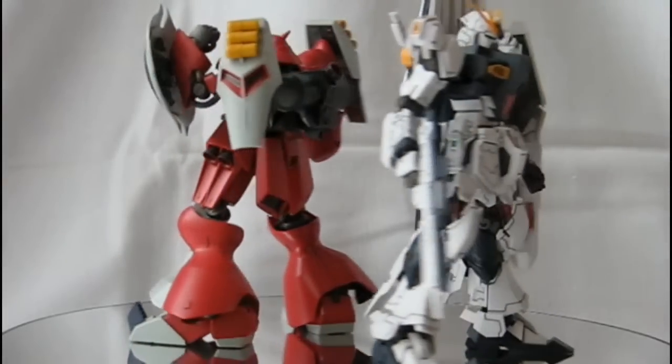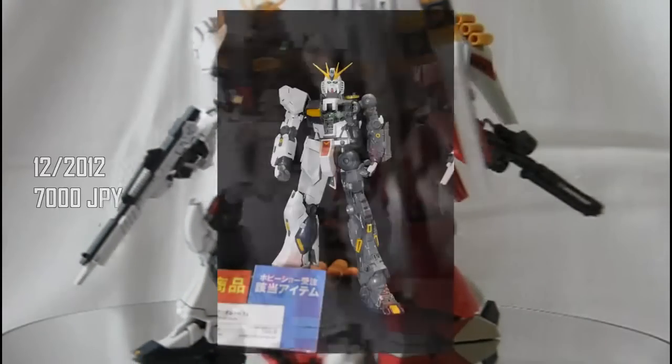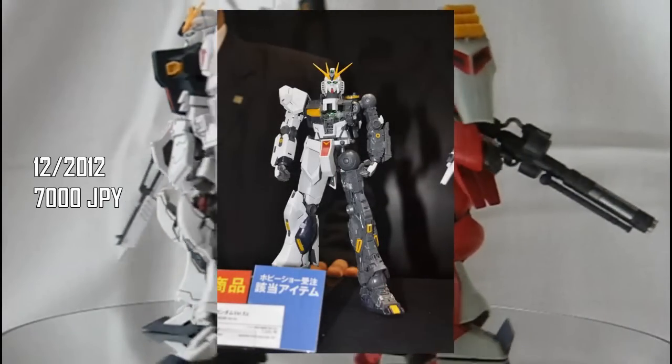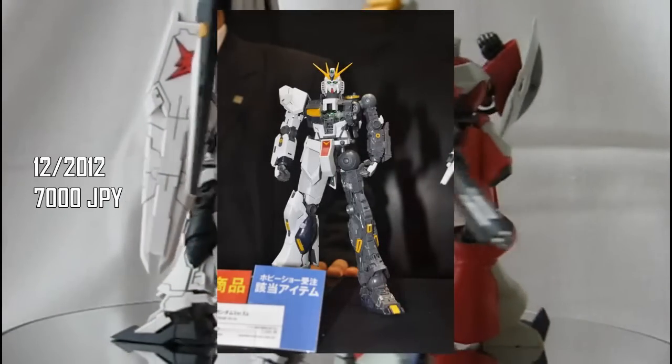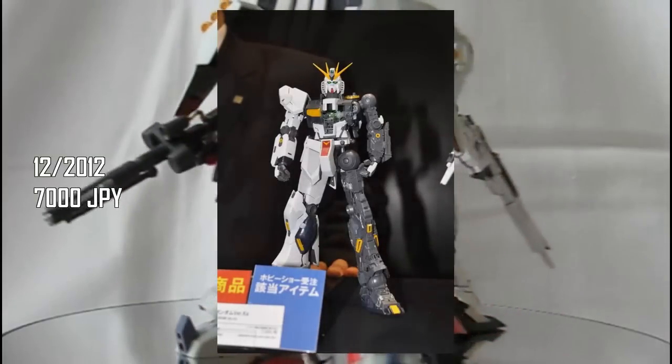Something else we knew about is the Master Grade new Gundam that's coming out in December. We've gotten a look at the inner frame, and it looks like it has a green LED for the head, which might be included, might not be included. We have no idea on that yet.